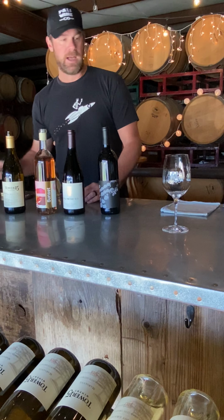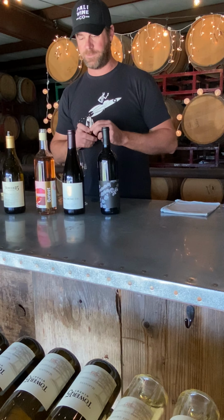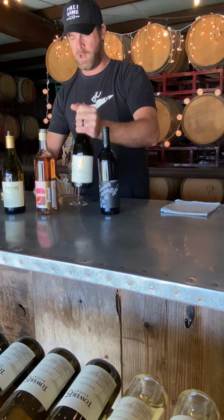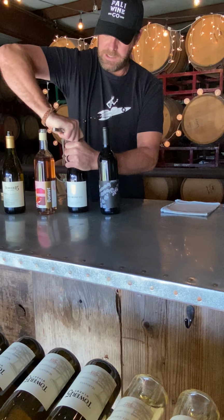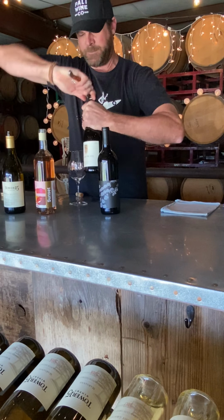All right, moving on. We've got a very special wine. This is bottled under Pally Wine Company. It's a single vineyard Pinot Noir, one of our smallest production wines that we make every year. This is from Cargasacchi Vineyard in Santa Rita Hills, not very far from where I'm standing here in Lompoc at our tasting room in the Wine Ghetto.